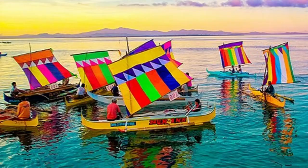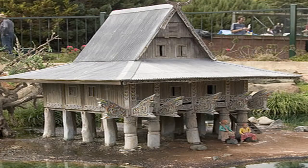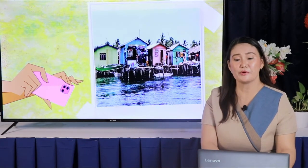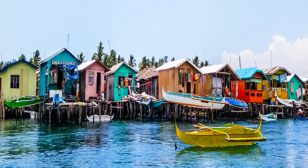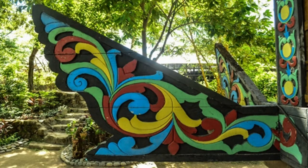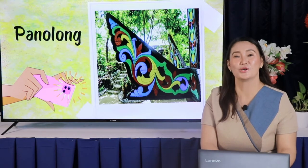Picture number one. This boat is traditionally made by the Bajaus. Correct. Vinta. The next picture, this is an ancestral house of the upper class Maranao. Wow, Torogan. Picture number 3, boat houses or houses on stilts around the Sulu Archipelago. Yes, Bajau houses. Last, it is a wing-like ornament of Torogan flaring out from the beams. Correct, Panolong. Wow, good job, students.